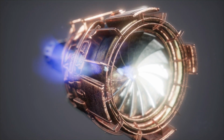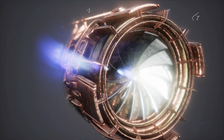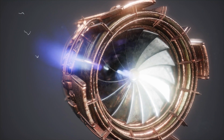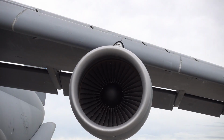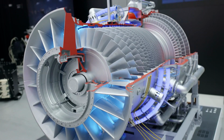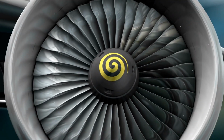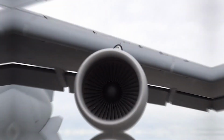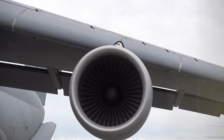Despite spending over £1 billion on durability enhancements, BA remains doubtful about the long-term dependability of the engines. Number 4. The wider impact on airlines. How are engine problems costing airlines millions, and may your trip be next? Engine defects don't simply burden manufacturers, they have cascading repercussions on airlines' operations, finances, and customer pleasure. Below are some prominent examples.